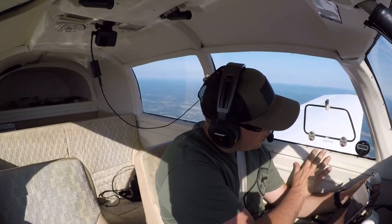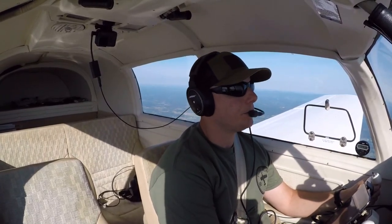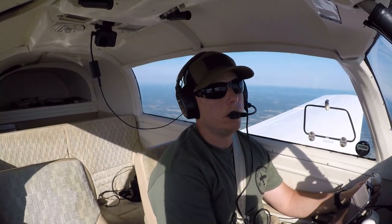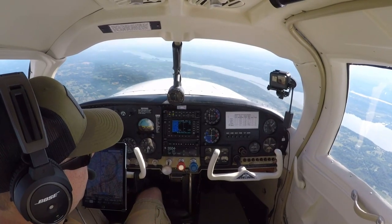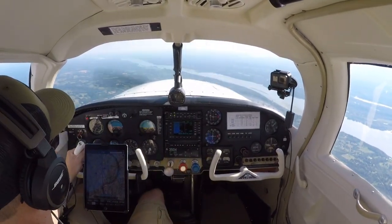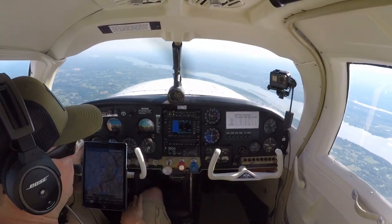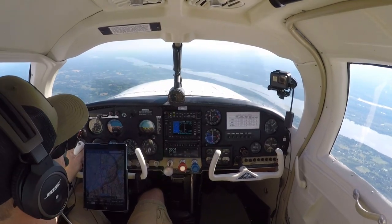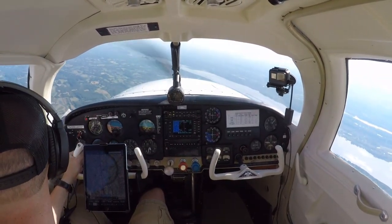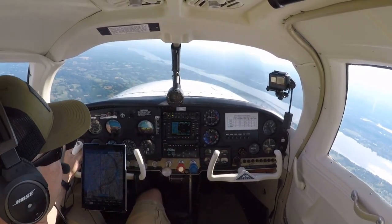All right, temperature outside is 75. 4,500, and we have 43 nautical miles to go, and we're all set up here. Okay, temperature's coming down nicely. We got plenty of oil pressure, oil temperature's in the green, center zone temperature's in the green. And 220 heading. Looking pretty good down there, folks.